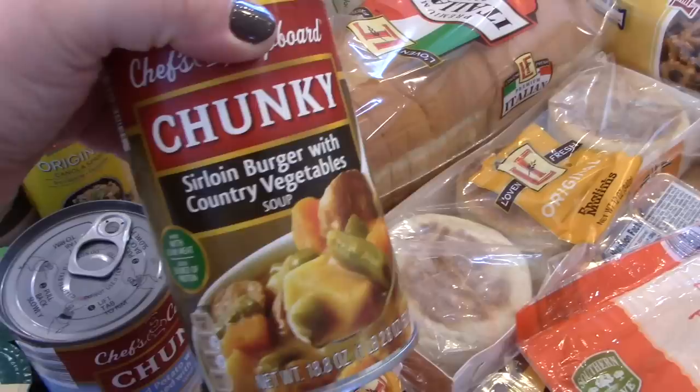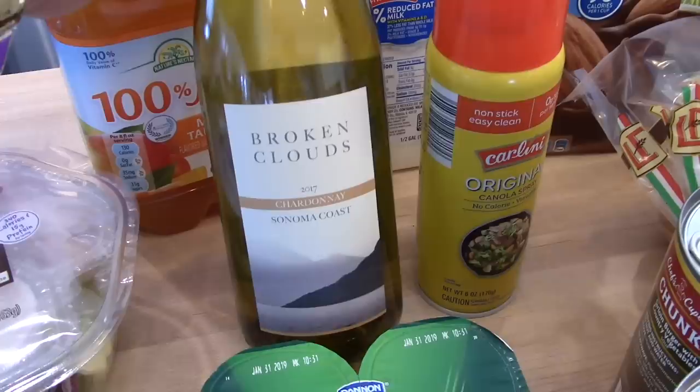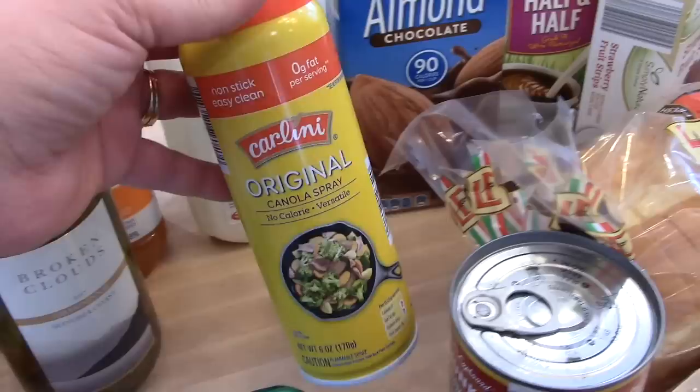I got some vanilla Activia yogurt for the kids, some mango tangerine juice. I got a bottle of Chardonnay for the scallops I'm going to make for dinner tonight. And then I also got some cooking spray. I don't think I'm out of this yet, but I wanted to have a backup.